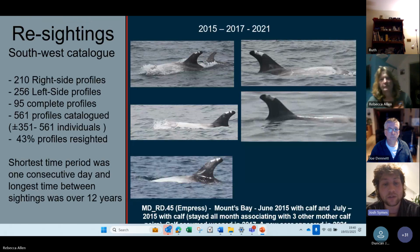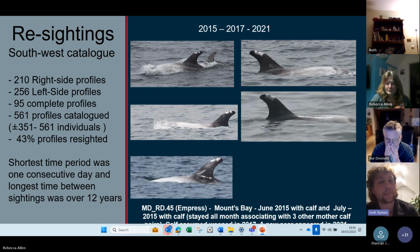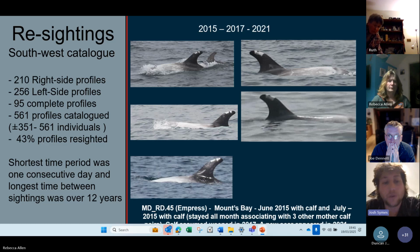So this is individual MDRD 45, which I've nicknamed Empress because some people prefer names, some people prefer numbers. Both are just as useful for these things. With the Southwest catalogue, we now have 561 profiles of Risso's dolphins. And when I say profiles, that does mean some of them we've been able to ID both sides of the animal. In the southwest, we've got 95 animals that we've been able to get both sides on, like number 45 here. You can see she's quite distinctive with that white saddle on her dorsal fin.